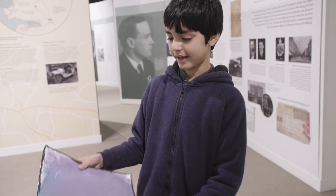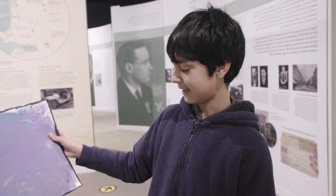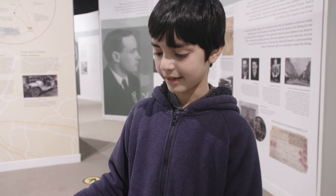I just used lots of colors. I used brushes, sponges, rollers, and then I just put a smiley face in the middle. And I like it because it has a nice color and it has black around it.